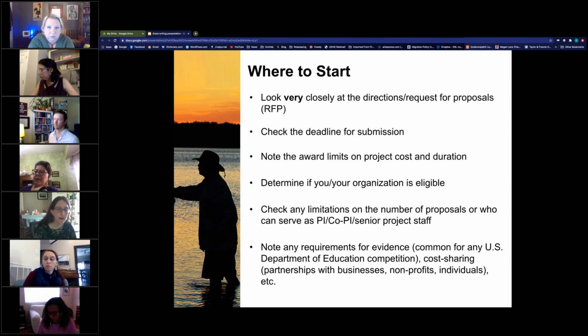Note any requirements for evidence, which is very common across Department of Ed competitions. You're also going to want to look for any cost sharing requirements. This is common in EIR competitions. Cost sharing is where they set a dollar amount for the lower competitions where it's like $1 million. They want 10% cost sharing. So you have a private business or a nonprofit or an individual that says, yes, I will contribute X dollars to this 10% amount of your budget. So those are things that you want to look for at the beginning, see if you can meet those or see where you're going with that.